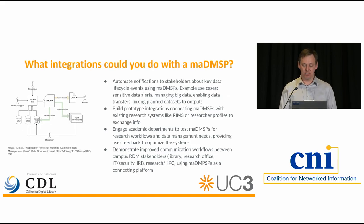So what integrations are we working on with this project? We have taken the DMP Tool and restructured the backend system to use that common standard as the basic structure that all DMPs that are created within DMP Tool get done.